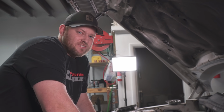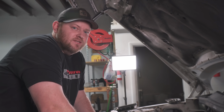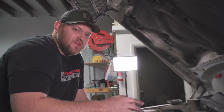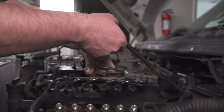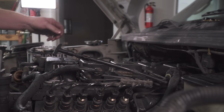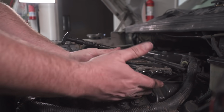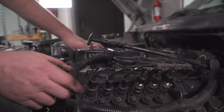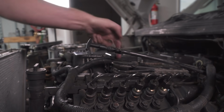If you guys remember, when we started this process, we left all the lines together so that they would reinstall easily. Check how easy it is to install these lines when we left them all together. Easy. All fit beautiful. All the holes line up for the clamps.